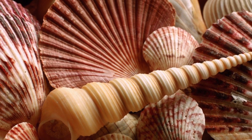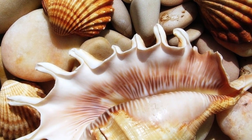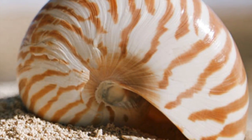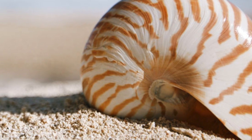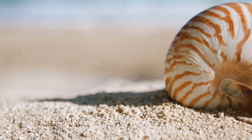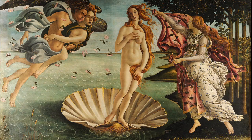There is something quite special and mysterious about seashells and the creatures that once inhabited them. The rich variety of sizes, shapes and colours of shells have inspired artists, writers and thinkers for generations. Seashells have played an important part in fine art.